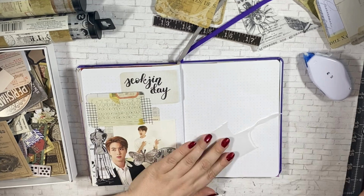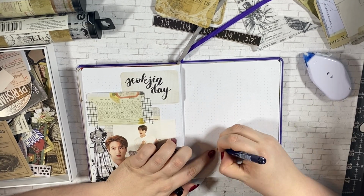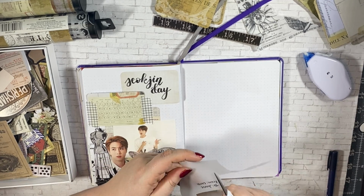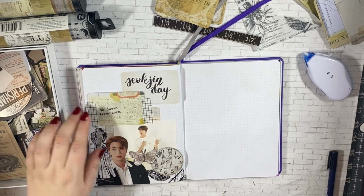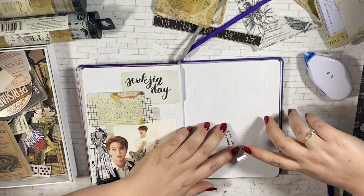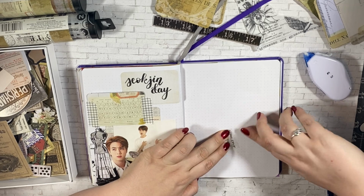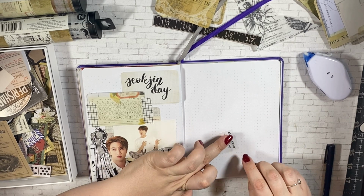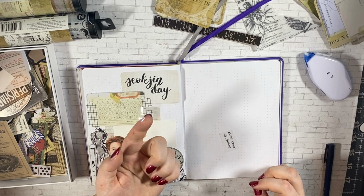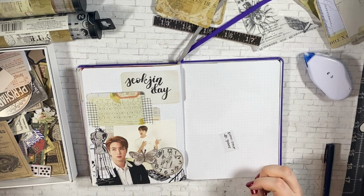I am the only one that's going to be taking the letter out. That's why I do it that way, because it's very personal and it's really just for me to look back on later. So I just stuck it in that little tiny pocket. It's not double-sided tape.